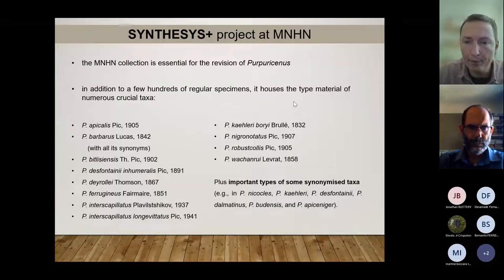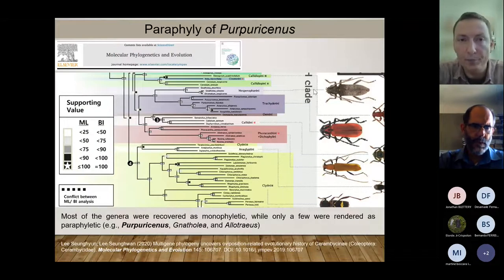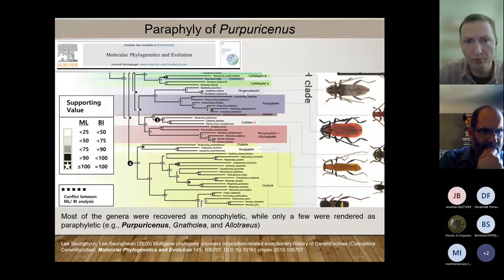Also, there are important types of some synonymized taxa, which it was also important to verify if they indeed were properly synonymized or still represent valid species. Another interesting issue is that the genus Purpuricenus was revealed as paraphyletic by a Korean scientist in 2020.